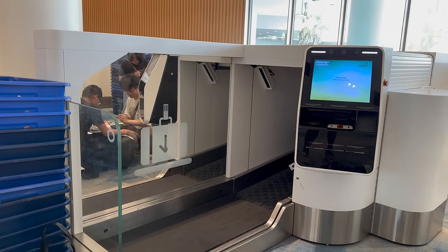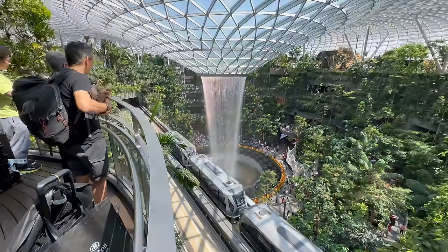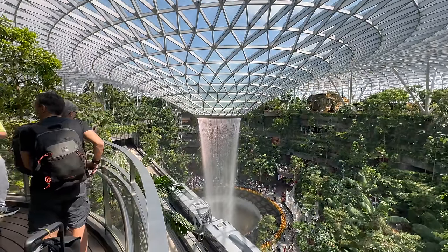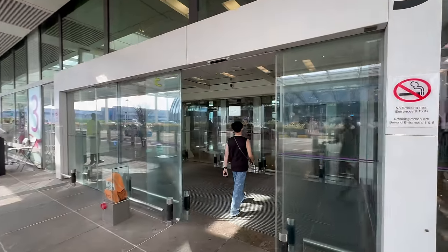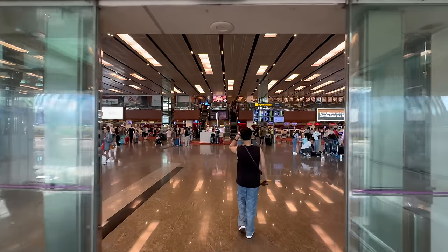So that was really, really easy. I got my boarding pass and bag tags. We then went to the upper level to check out the waterfall and we had afternoon tea with friends. And now with about 3 hours left before our flight boards, we went back to Terminal 1 and cleared through immigration.